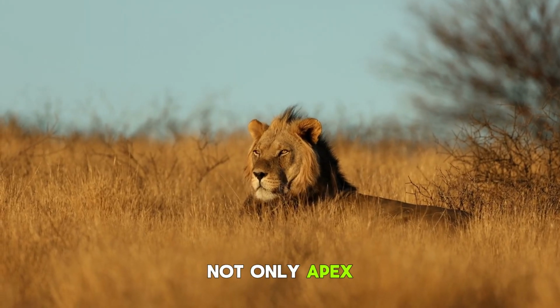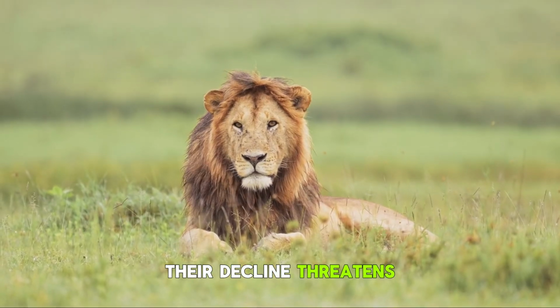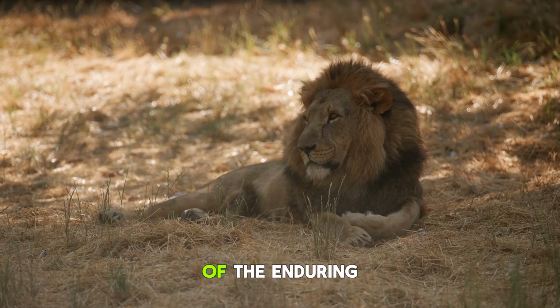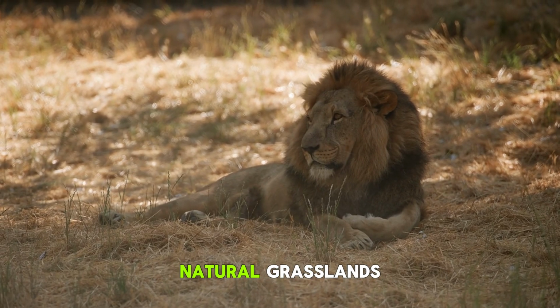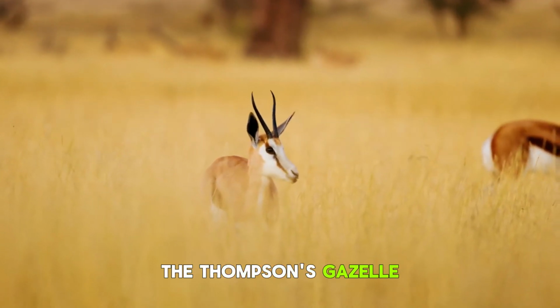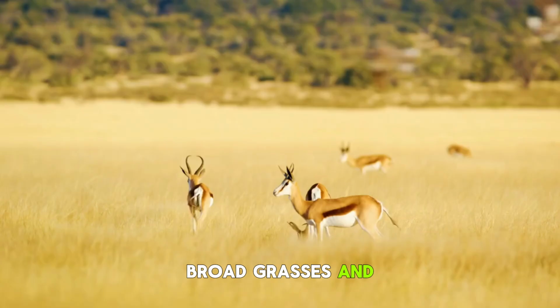Because they are not only apex predators, but also an ecological emblem, their decline threatens the entire Serengeti ecosystem, a striking example of the enduring endurance of the Serengeti's natural grassland and the ongoing cycle of life. The Thomson's gazelle thrives in the rangelands because of its broad grasses and few impediments.